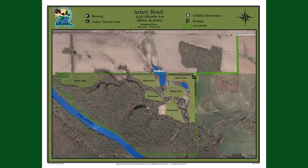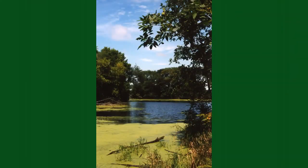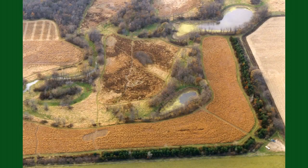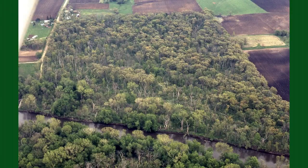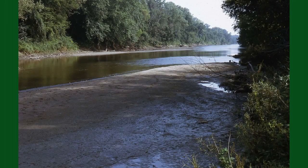Arnie Bend Wildlife Area is 203 acres of prairie, wetland, and forest area. This area is used for hunting, fishing in the river, bird watching, wildlife observation, and mushrooming. This area is located northwest of Albion. Forest Reserve is 85 acres of woodland area located in the Iowa River Valley. Activities include hunting, fishing in the river, wildlife observation, bird watching, mushrooming, and it also has river access for boats, kayaks, and canoes.